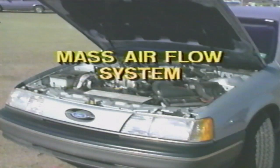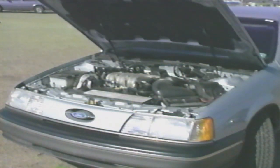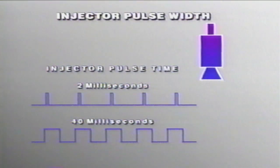Just remember that there are two different styles, a mass airflow system and a speed density system, and that the engine control assembly uses different sensors to calculate pulse width in each of these systems. You should remember that the injector pulse width is only a measurement of time the injector is open, and the time can vary from 2 milliseconds for a very lean mixture to 40 milliseconds for a very rich mixture.